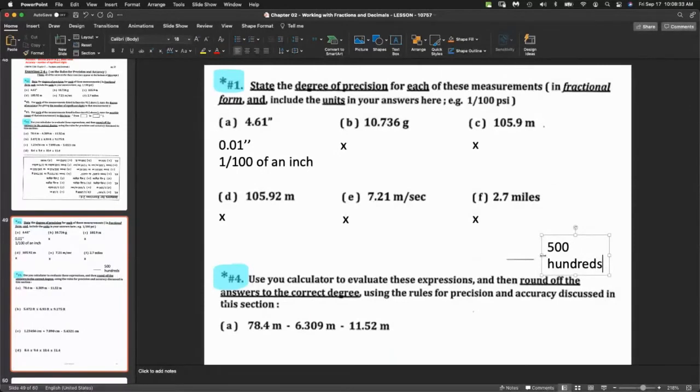Now, when I say hundreds, how do you write hundreds in math? You write it like this, 100. Agreed? Does that make sense? Good. It's the same thing here. I know that this 6 here, well, it's not in the hundreds, it's in the thousands.